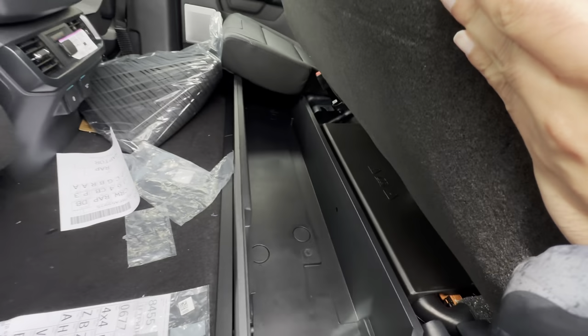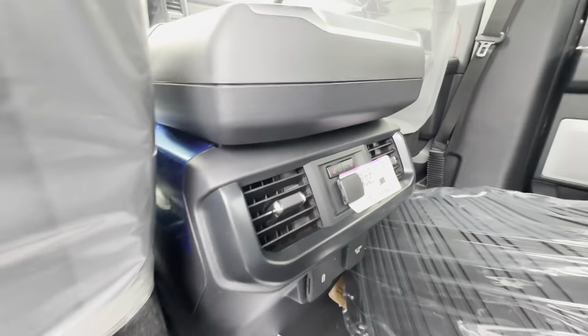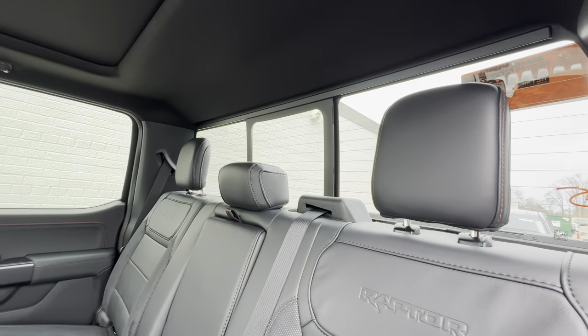the B&O. There's the 14 speaker B&O with the Panoramic sunroof. Storage. Heated seats in the rear. This thing just came off the truck. Looking good. Power rear sliding window.